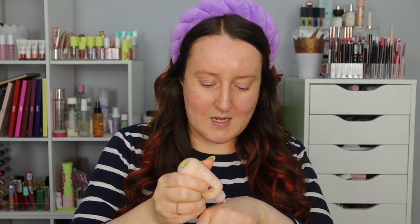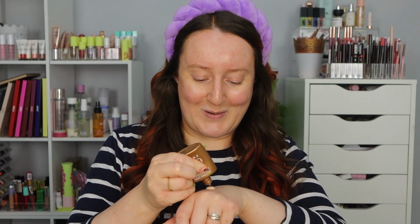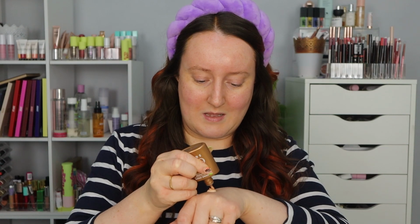I am going to mix in a tiny bit of the bronzing drops, just because I think that would probably be too light with the bronzing drops on underneath. And obviously it's summer. I mean, it's raining outside, but it's summer, so I just want a little bit of warmth in the bronzer. So I'm just going to mix this in and then apply.